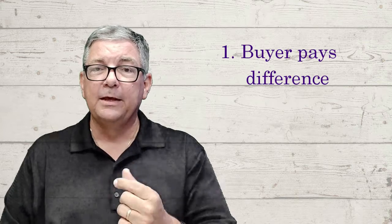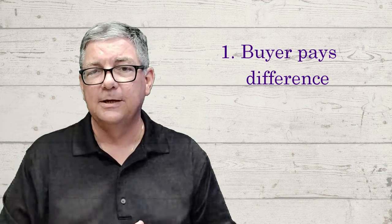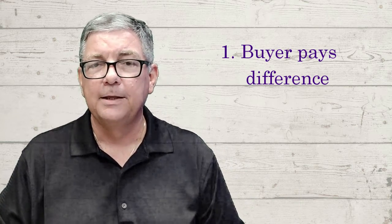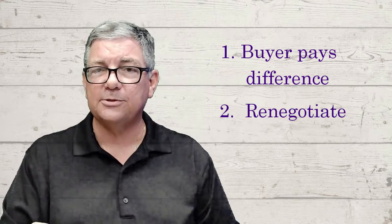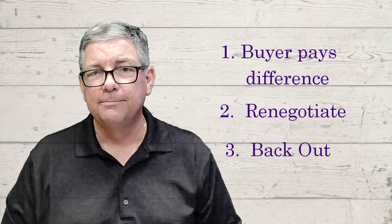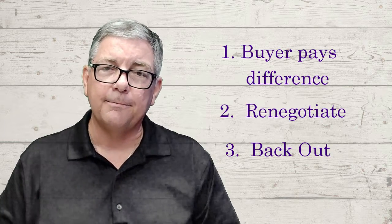So number 1, if the appraisal value comes back below the sales price, you could pay the difference. That's what my daughter did when she bought her house. The appraisal came back lower, but she just paid the difference. Option number 2, you could renegotiate the sales price of the house based on the appraisal. And option number 3, you could back out of the contract, right? That's why these contingencies are so important, because they protect you, the buyer.